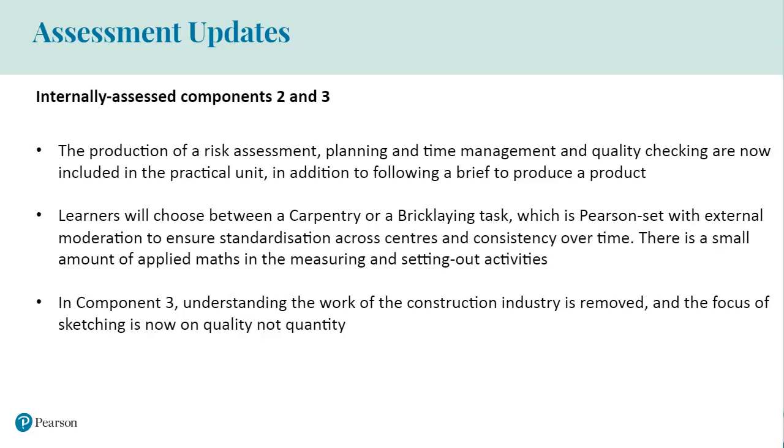In task two, students will demonstrate practical planning and time management skills to respond to a brief. And in task three, students will show understanding of quality checking. This aims to reflect the wider skills and practices learners will be expected to display in the workplace. There is also a small amount of applied maths in the measuring and setting out activities, for example.